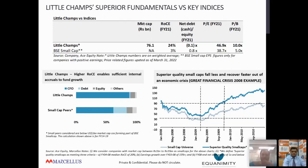There will be a whole host of companies which will be having 1.5 to 3x. So in a crisis, those companies don't survive. Whereas these companies, because they have a strong balance sheet, are able to absorb the hit of the crisis and they are able to gain market share.